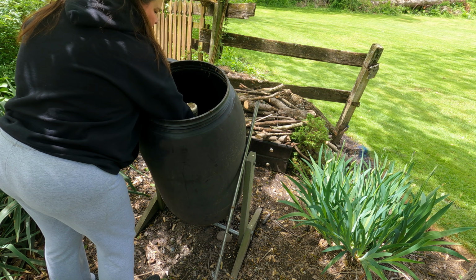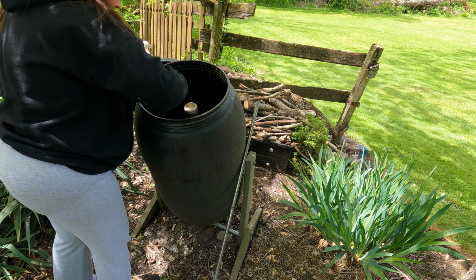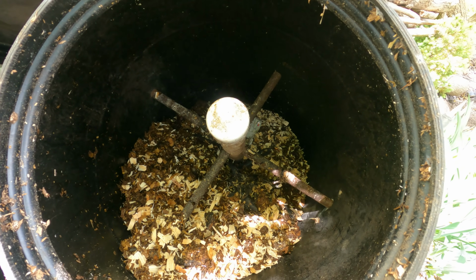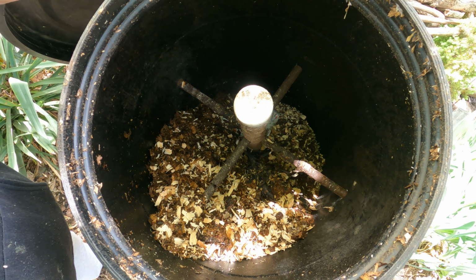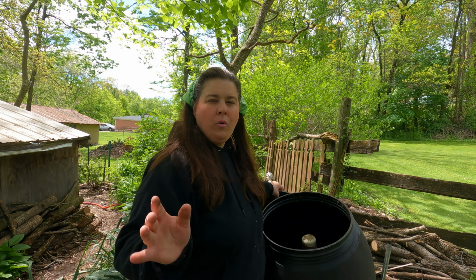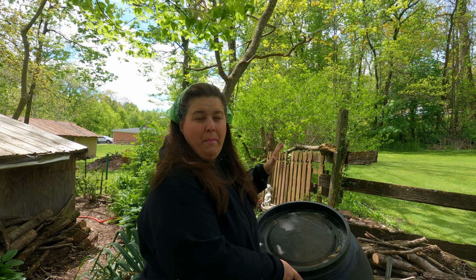Looks great. And that is what it looks like. So that's my compost bin. Nothing too exciting, but it's already breaking down and it looks really good, and there's no smell whatsoever. If you have a compost and you do it right, you have no smell. There's no smell whatsoever to this.